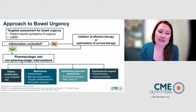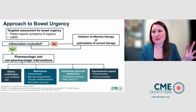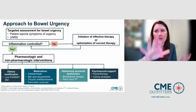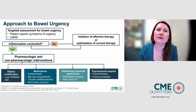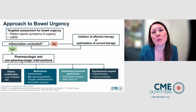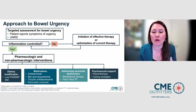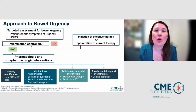And I would like to say that this last part, this psychosocial support, I think actually falls into both inflammatory and non-inflammatory. I think that can actually live in both lands, to be honest with you, because there are still a lot of elements that live there, even because of the symptom of urgency in itself. So again, psychotherapy, and of course, specifically discussing coping strategies or other mechanisms that help with managing the stress that correlates with bowel urgency. With that, I know all of us have very different approaches of how we approach bowel urgency in practice. I'm going to open it up to my esteemed faculty and see if they have anything else to add.